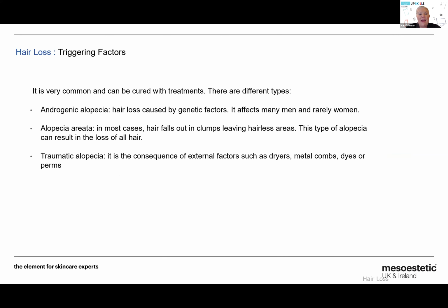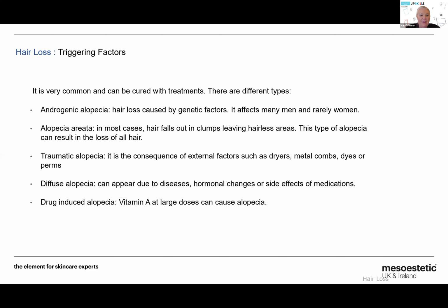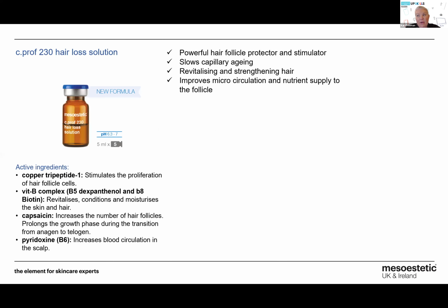You can have alopecia areata, which is where the hair can fall out in clumps. Traumatic alopecia, where it's subject to trauma, such as the hair dryers, the straighteners, the curling tongs. Diffuse alopecia, where it could be hormonal changes and also side effects to medication. Drug-induced alopecia, hereditary. So you've got to get to the root of the cause, and then you'll be able to treat successfully. And the hair loss solution contains a complex of vitamin B, so particularly dexpanthenol, vitamin B5 and vitamin B8 biotin. And these are really good at restructuring, stimulating that follicle.